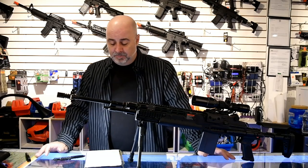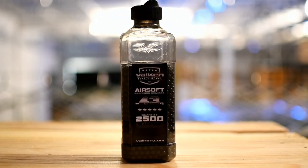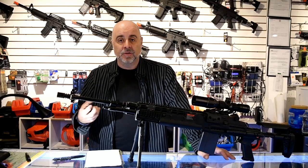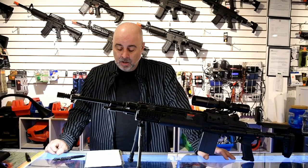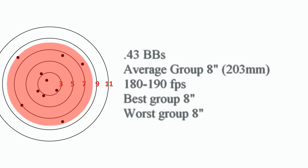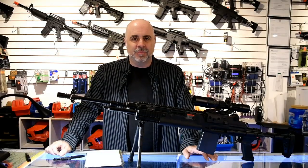And then when we stepped up to the 0.43 gram BBs, which were the heaviest in the group and actually have steel in the core of them to make them even heavier, the accuracy once again got worse, and we ended up with an 8-inch group. So it was even worse than we were getting with 0.2 gram BBs, which is very surprising. And the funny thing is, the consistency was actually better, because both groups were exactly 8 inches.